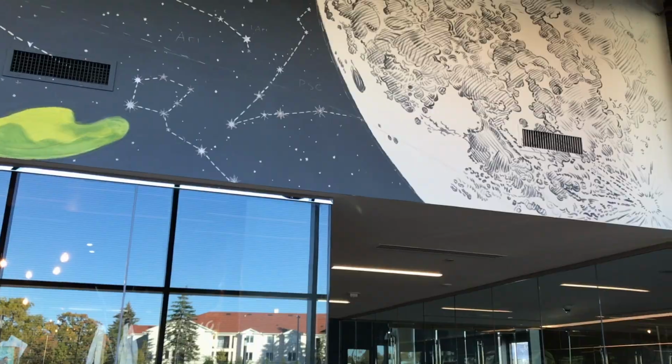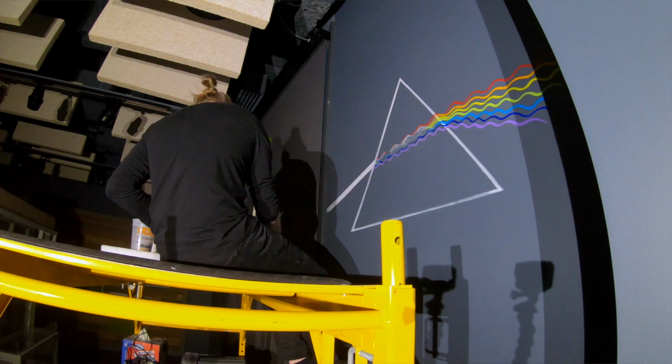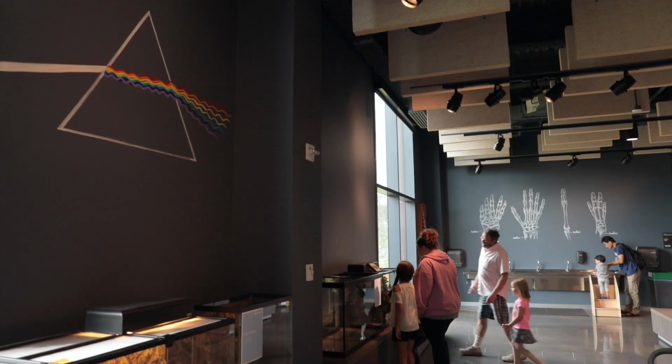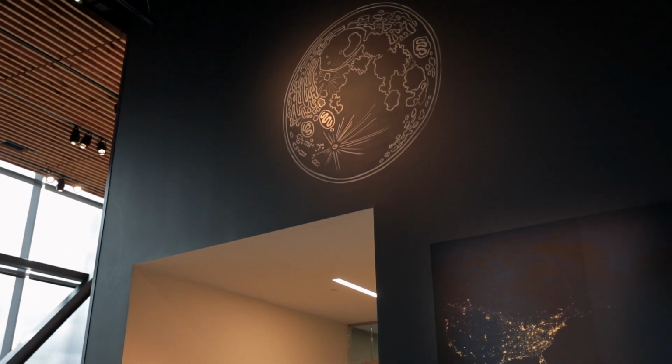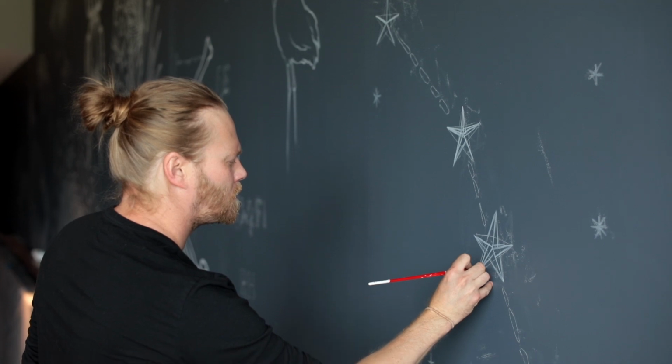A lot of my restaurant work over the past several years is already gone, just because the longevity of those businesses doesn't tend to be the same. So knowing that this work is probably going to be here beyond me is great. I mean, as an artist, what more can you ask for than to have something outlive you? Kind of leaving a mark in some way.